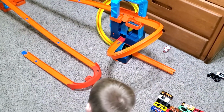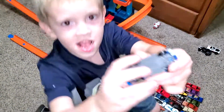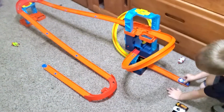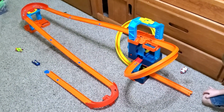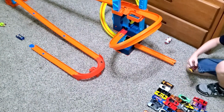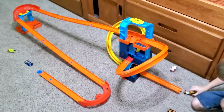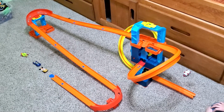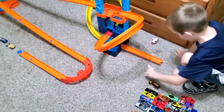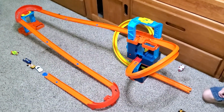Third up is custom Mustang. All right, get on that side. Whoa, and he made it. Radical Racer. Ready, set, go, whoa, made it. Next up, High beam. Awesome, High beam made it.